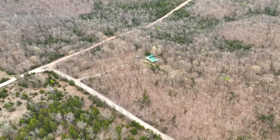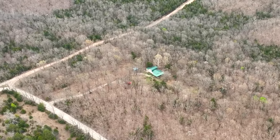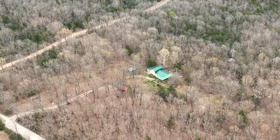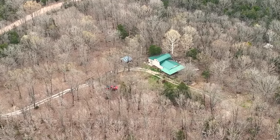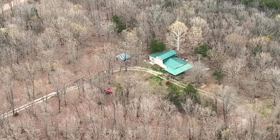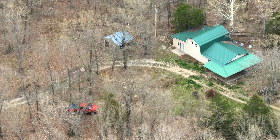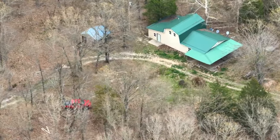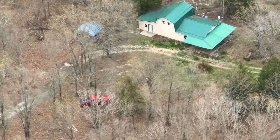The property, whoever picked the building site, however long ago, did a great job. It's level coming in off the driveway. I guess it slopes down a bit where the house is built. And then you have an area, if you see where the red truck is, directly in front of that, at some point somebody excavated an area probably for a big garage or a shop, maybe for a parking area, I don't know. But you'll see that better from the ground.